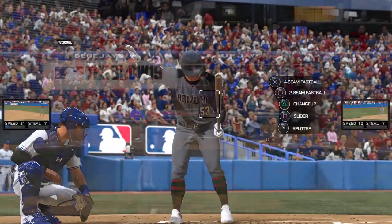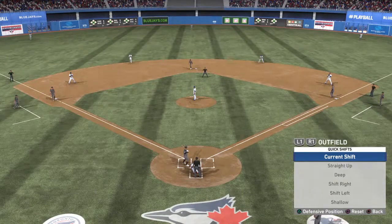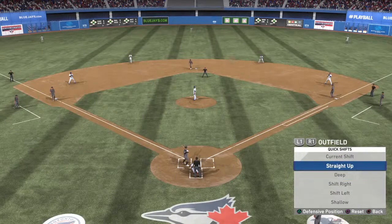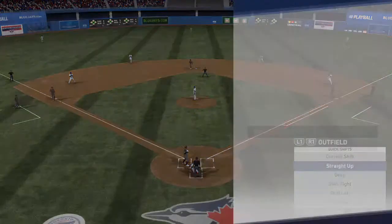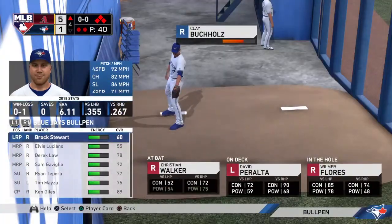At the plate, Christian Walker. He's popped out and lined out. 0 for 2 thus far. And now it appears the outfield will shift and assume a more straight up alignment.